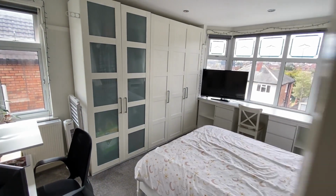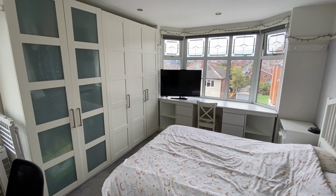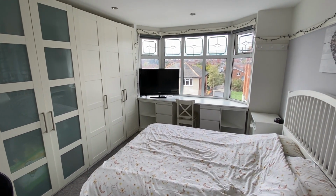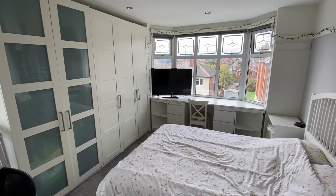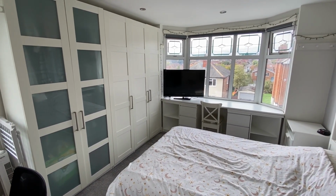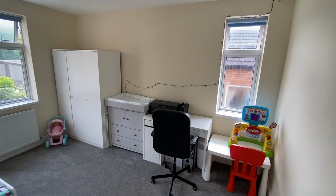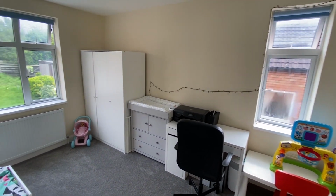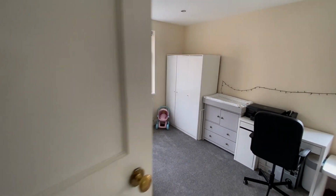We then have the master bedroom, really good sized double room. Again, plenty of space for at least a double bed, as well as a variety of items of freestanding bedroom furniture. Nice and neutrally decorated. We have a feature bay window as well to the front. Just next door, bedroom number 2. Again, lovely and bright, really good sized double room. Views over the back garden, which we'll have a look at very shortly.